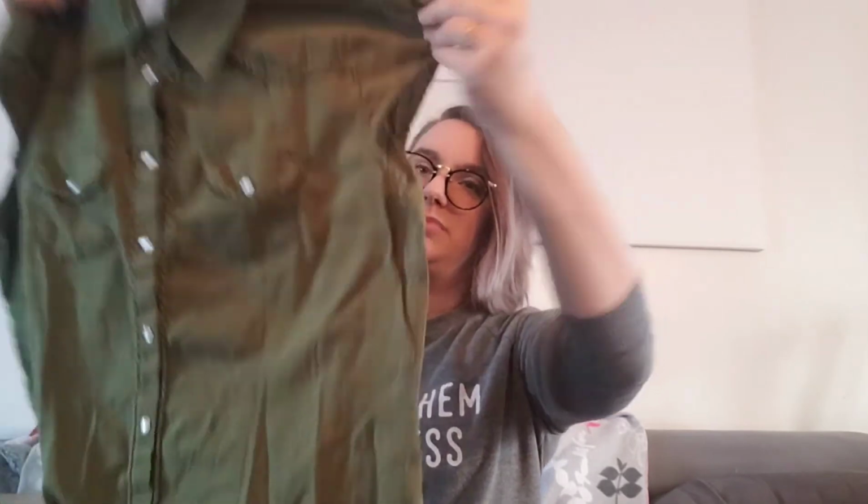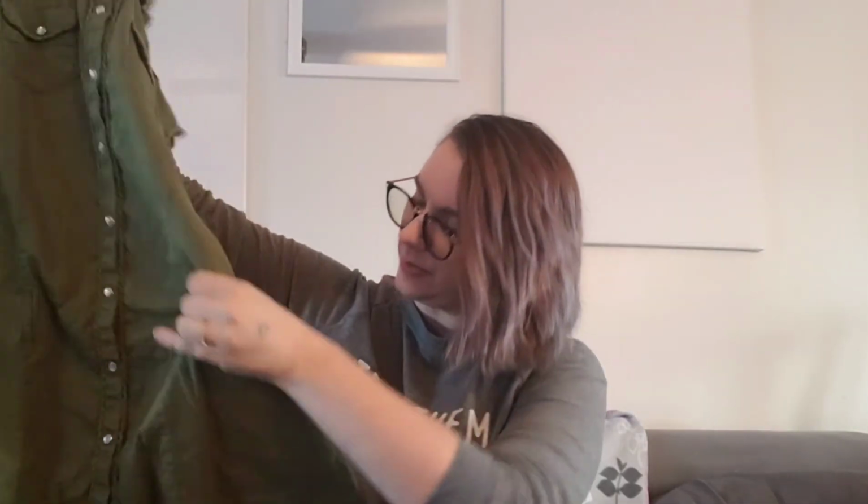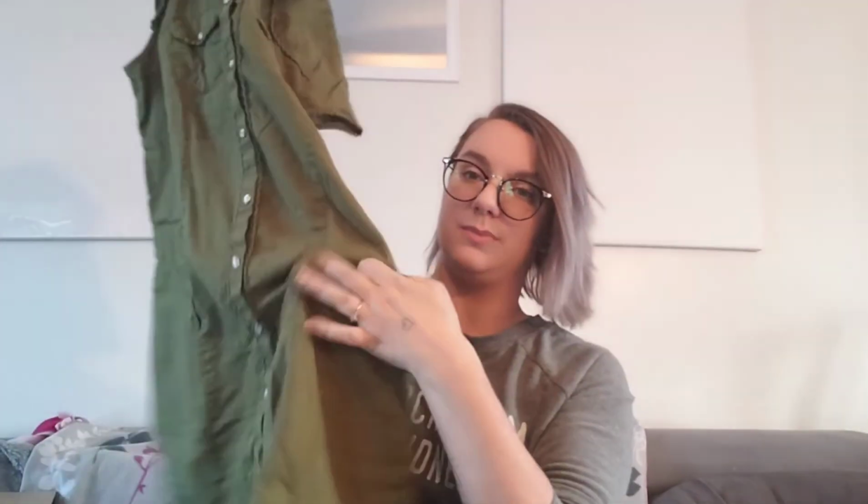This one's got a little bit of a cute detail. A really beautiful dark green. I wonder if it's supposed to be, is it a tunic? It's too short to be a dress, but it's got belt loops for being a tunic. I am not certain at all. We'll give it a go.